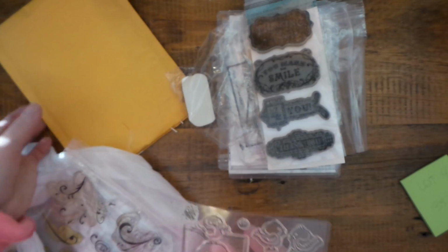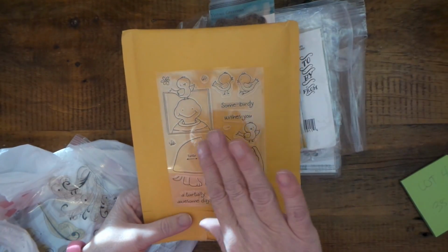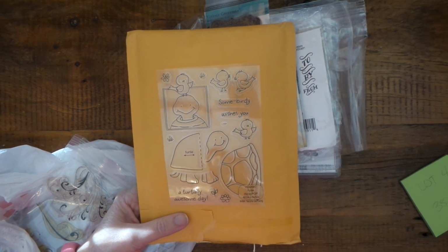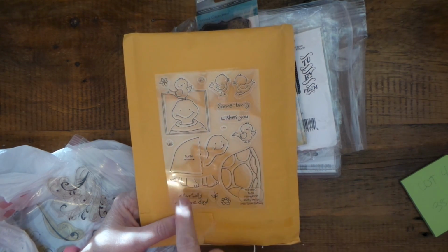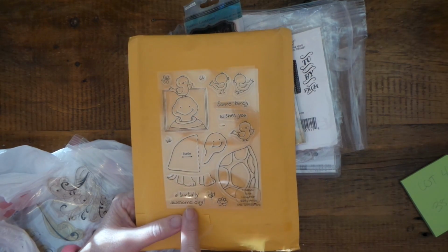Inky Antics. And it's those ones where you can piece it together and then get that honeycomb tissue. They still sell that wherever. But I think I have this one already, because they're so cute. I just love them. So that's really cute. A totally awesome day.